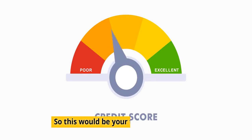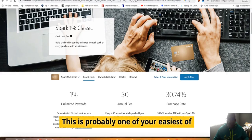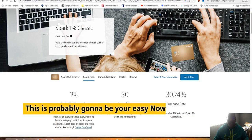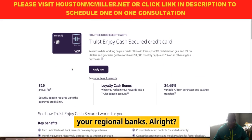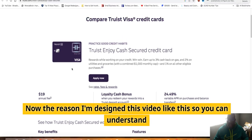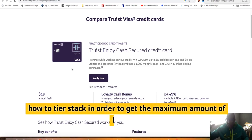So this would be your tier 1 through tier 4. This is probably one of your easiest of the top tiers, which is a tier 1 classified. This is probably going to be your easy. Now, here's your tier 2. These are your regional banks. All right. Now, the reason I'm designing this video like this is so you can understand how to tier stack in order to get the maximum amount of funding, right?